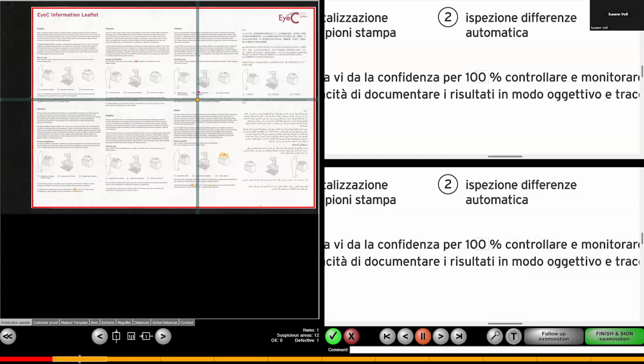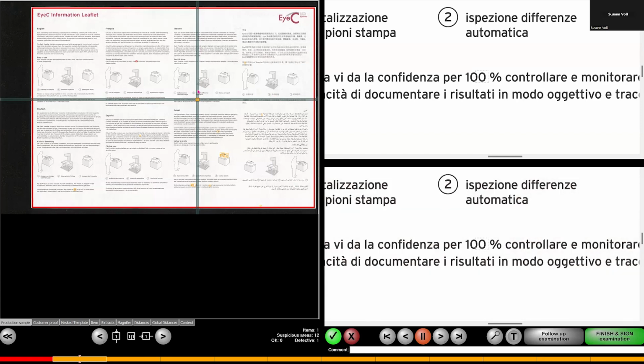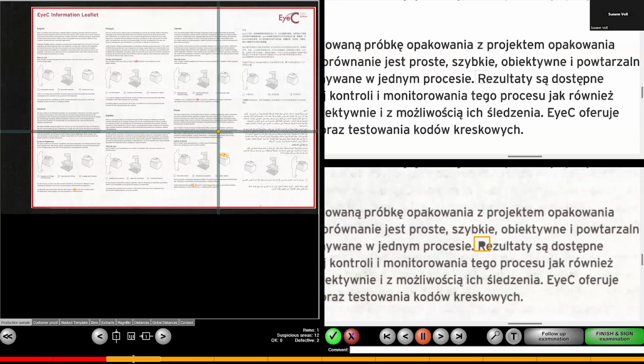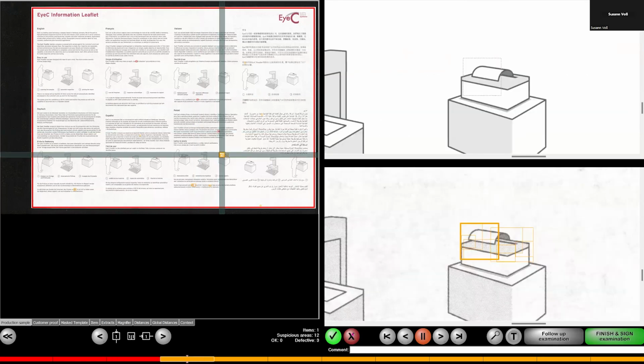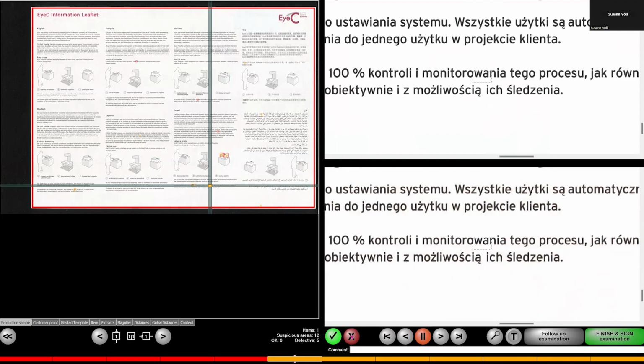So if I'm not sure what is happening here, I can now take my sample from the scanner and have a deeper look into my sample. So this is a real mistake in this case as well. There we have an artwork shifting. It might happen in the printing process or in the process before that in the pre-press department. Someone has moved the picture a bit, and this could happen. So this was not intended, so I evaluate it as bad.